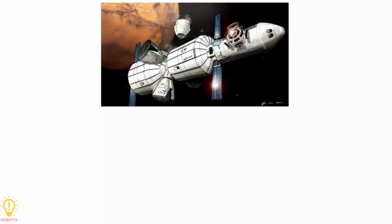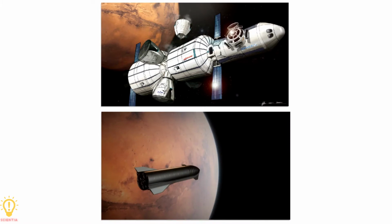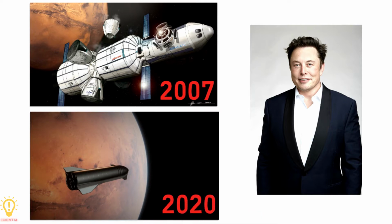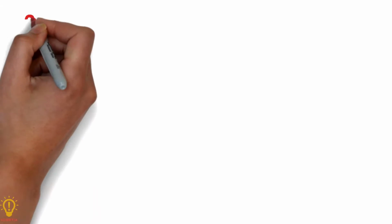From the Mars Colonial Transporter to Starship, the brainchild of Elon Musk had a pretty long developmental history. This video will address the key developments that happened from 2007 to 2020 for this ambitious rocket. So, let's dive into rocket science.